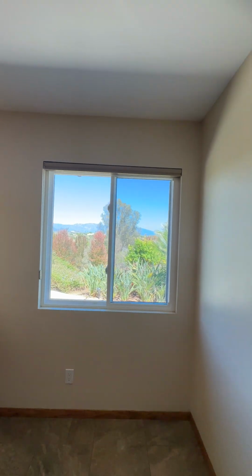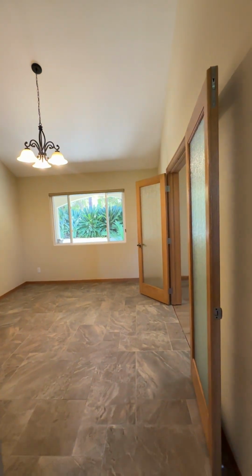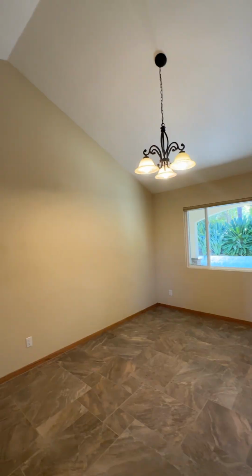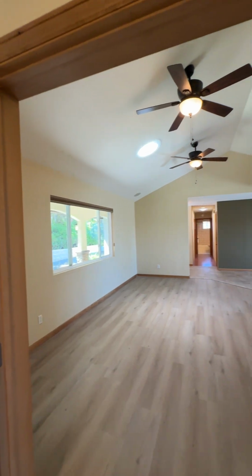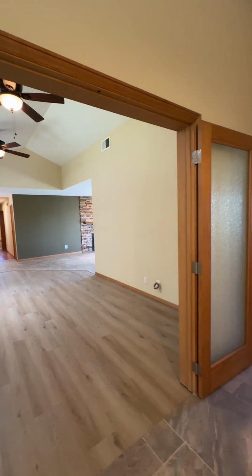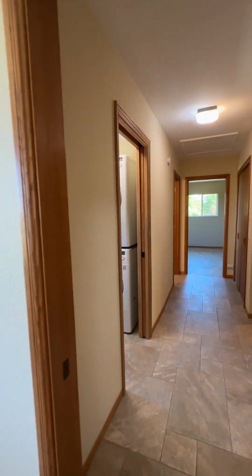Love that. So to my right is the dining room, and I was mentioning those nice big double doors that can close off. Nice high ceilings throughout this property. Here's looking back into the formal living room area. That's right off of the dining. And we're gonna head back into the kitchen, turning to my right now.